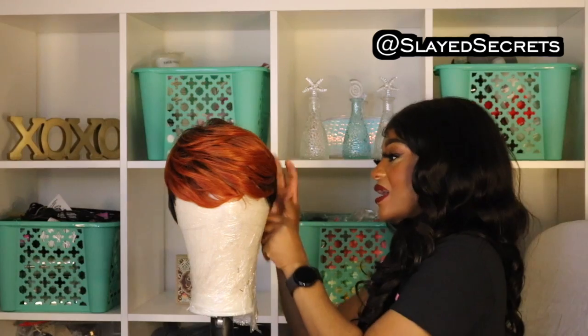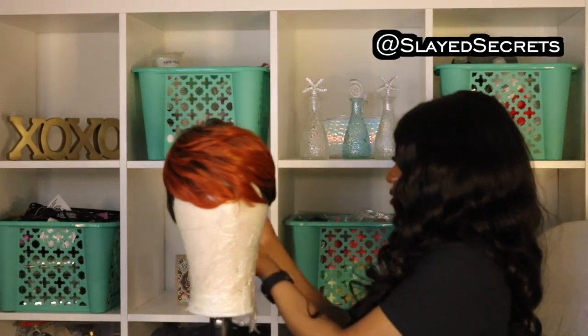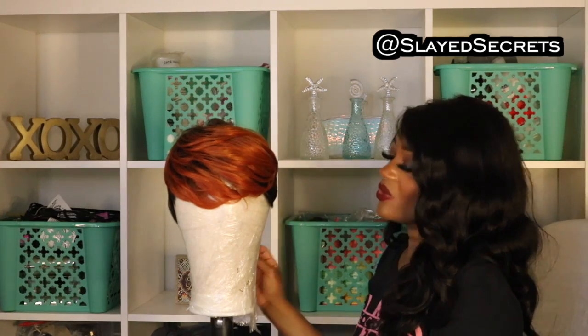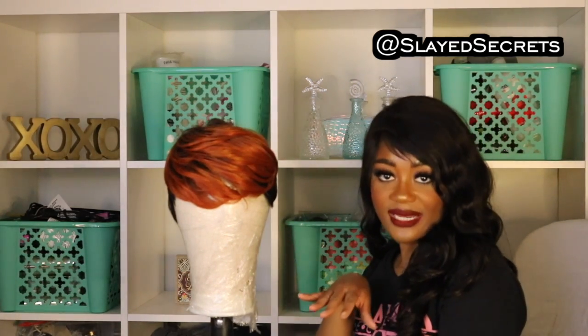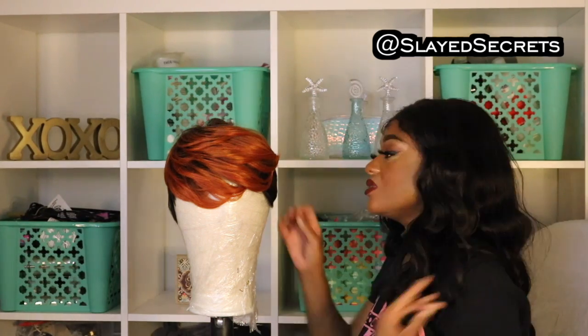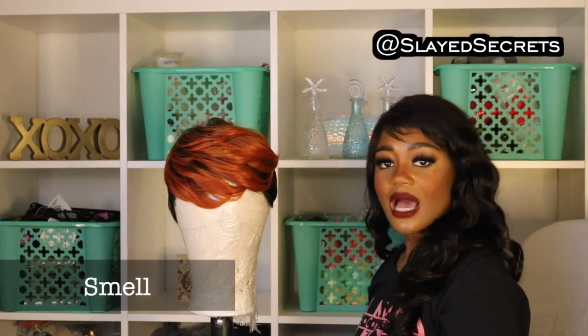Hair is not coming out for me. There we go. There's a little bit of shedding. Okay, so this wig has very light shedding. Nothing chaotic, but shedding is shedding. So something to know.